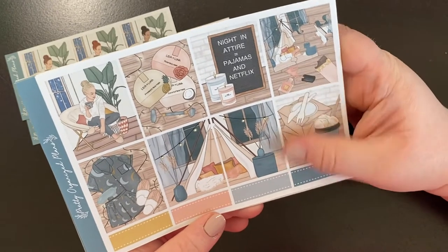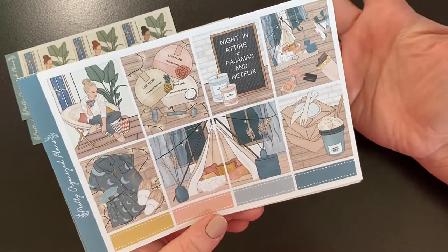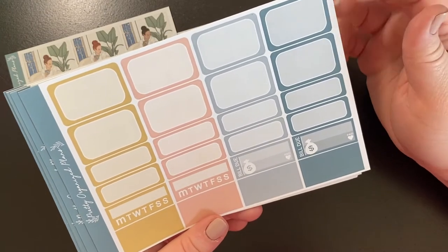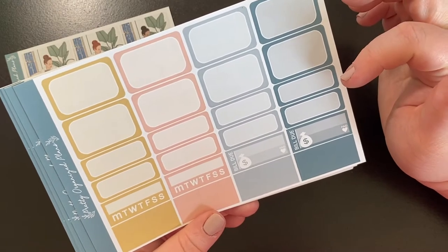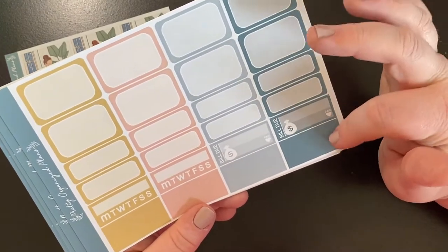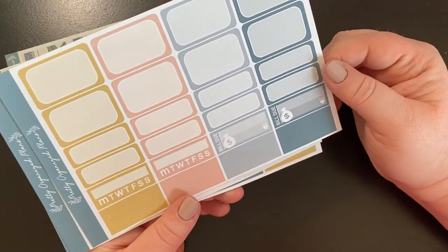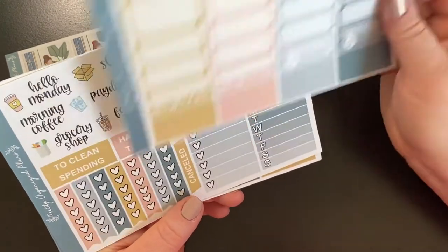This is her matte paper. It is very smooth, and the colors are vibrant, and I think it looks great. Here are the boxes. There's so many. So you get 8 half boxes and 8 quarter boxes, 2 habit trackers, 2 bill-dos, and then 8, I guess, washi strips, or you could even use those as a little label. You could put an icon over it, whatever you want to do. They're just sort of blank strips.